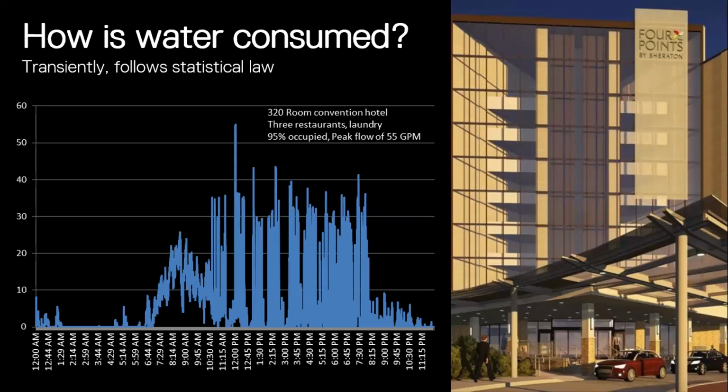If you were looking at this in the old Hunter's curve method, or even the modified Hunter's curve, or many other methods that are out there, or even other manufacturers' methods, you're going to get a lot higher GPM flow rate than they will give you. You'll at least be double what we see here.